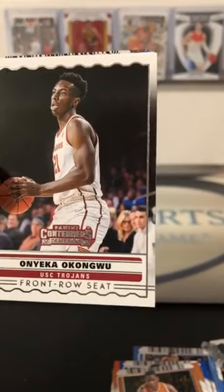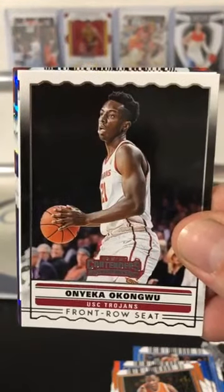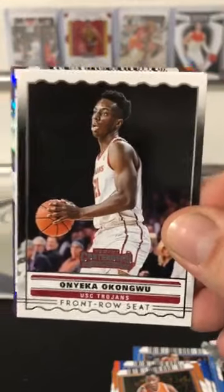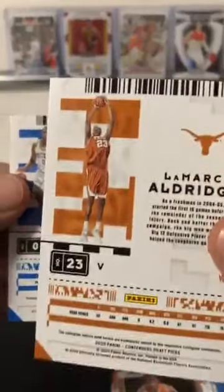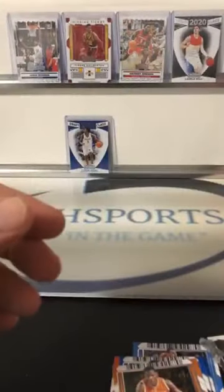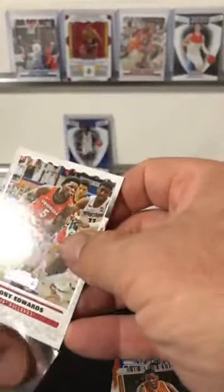Followed by Onyeka Okongwu. He's supposed to be a really good big guy coming up. Okongwu, he went to the Atlanta Hawks. He's going out to the Hawks. And there we got Brutus the Buckeye. And our Shimmers, Russell Westbrook, UCLA, and LaMarcus Aldridge. And Aldridge is a variant. So that does it for our cello packs. Not too bad. We've got another Edwards here. Number one draft pick. Going to the Minnesota Timberwolves.